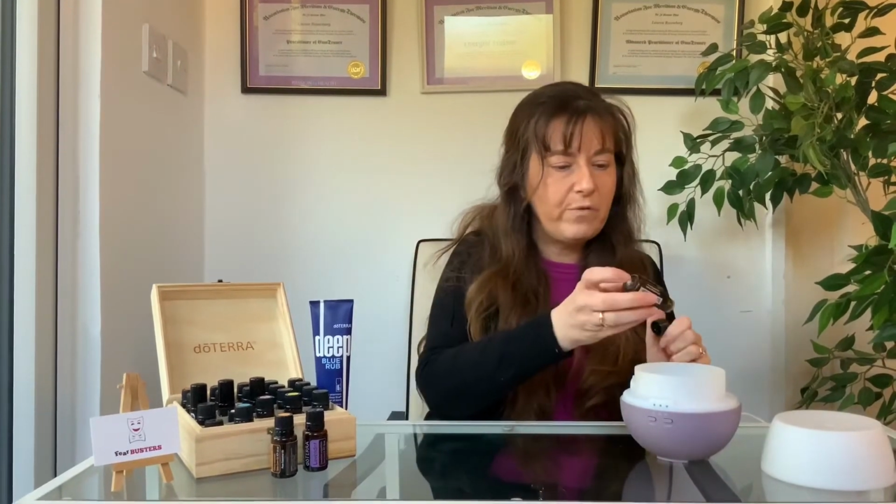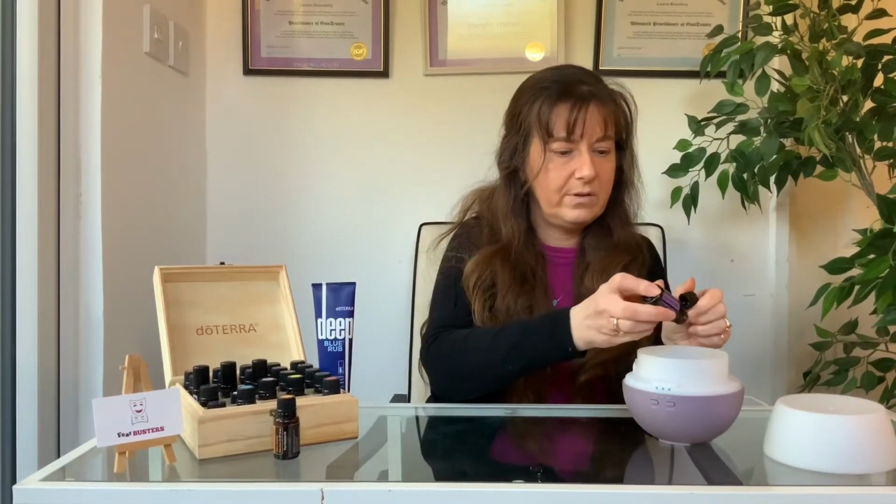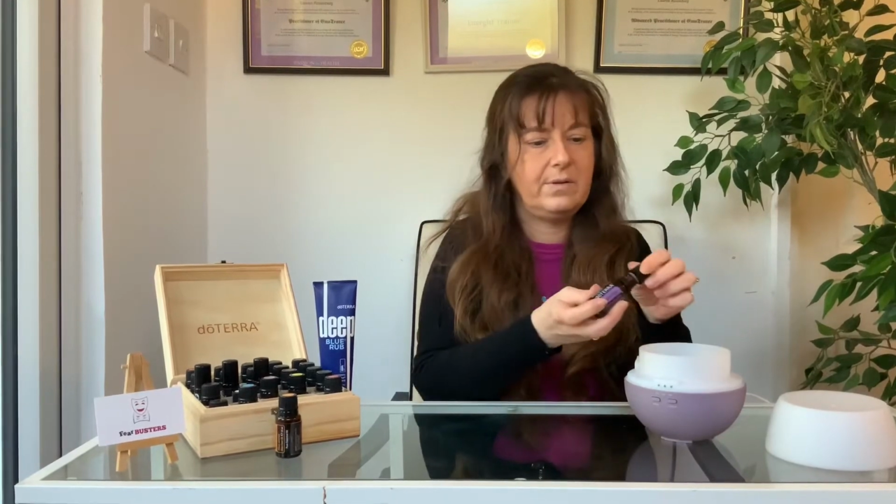So let's get started. So you're going to need some frankincense and some lavender and some wild orange and a diffuser. I've already put some water in, and all you're going to need is 2 drops of frankincense. Here we are. And 2 drops of lavender and 2 drops of wild orange.